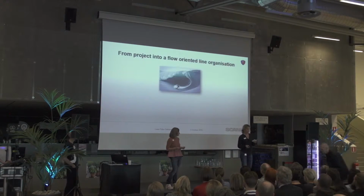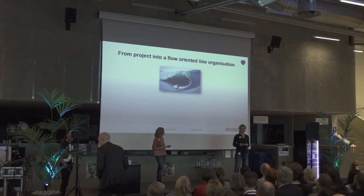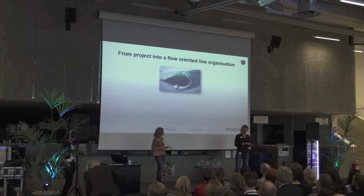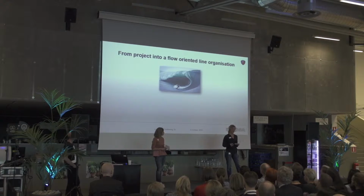Yes. And the project to develop Scania Maintenance with flexible plans started 5 years ago. And today we are 70 people working, developing the product and also rolling it out all over the world. Over time, the project generated a flow-oriented way of working. And actually this big project became a mini organization within the big Scania family.